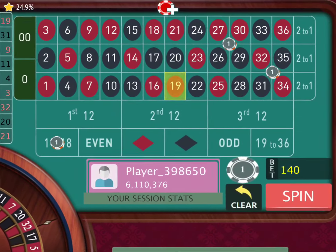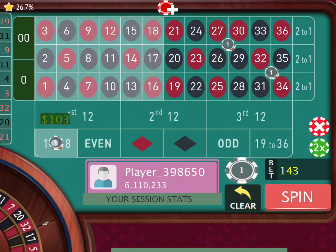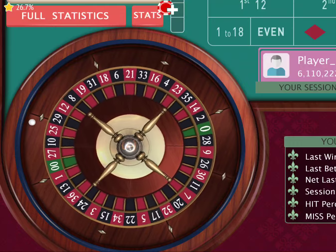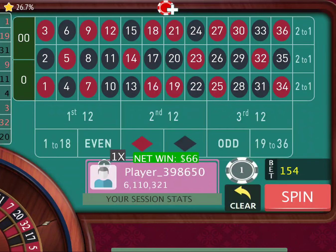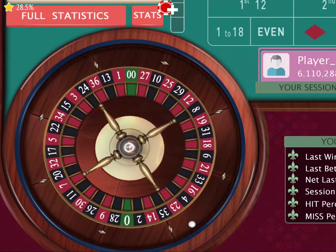$19 is a no-go. Okay, 1, 2, 3, 4, 5, 6, 7, 8, 9, 10. 1, 2, 1, 2, and spin. There's 1. $66 coming back. Spin again.